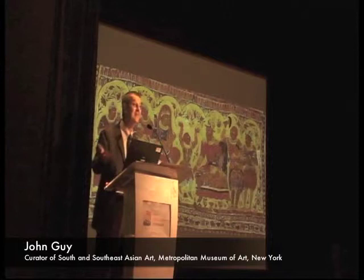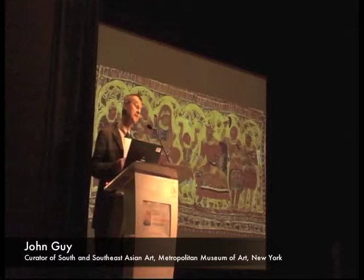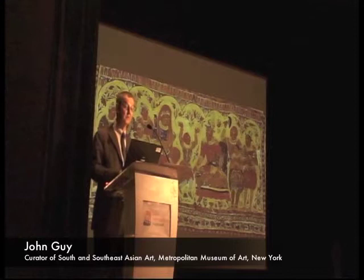This is a Portuguese merchant, presumably, with a local family, a lot of intermarriage happening at this period, much more than in later times. And so we see this very delightful domestic genre recorded in a kalamkari from the later 16th century.